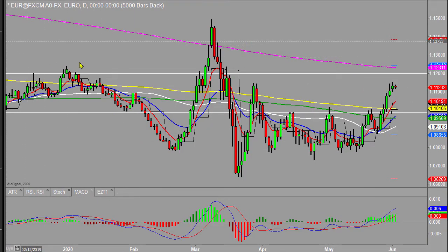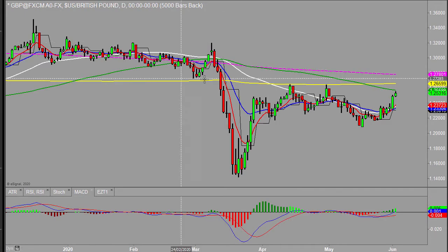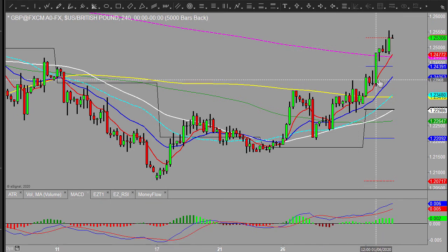The pound has started the day well. Yesterday closed up well as well. Momentum good. Let's look through the 4 hours here. It pushed on well yesterday afternoon, towards the later side of the afternoon, and just continues through this Asian session.